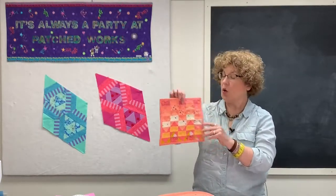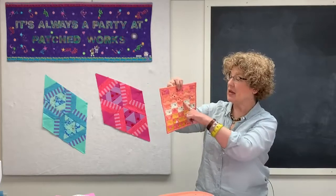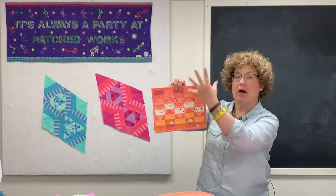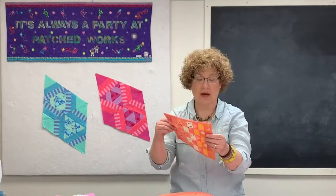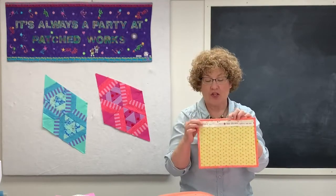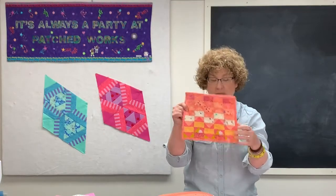In March, we shared this Tranquil Waters mini turned into a mug mat with tiny flying geese playing with a color wave here, some serpentine stitching, and then incorporating a selvage into your quilt so that you can commemorate the fabric line that is used in your quilt.